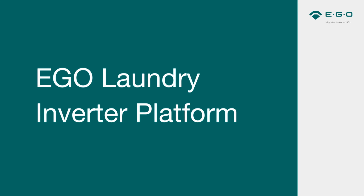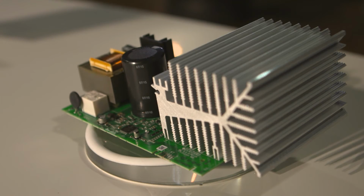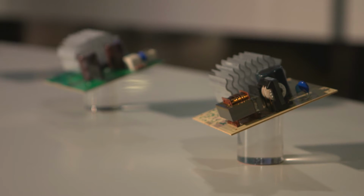E.G.O is also offering an inverter platform for washing machines and for dryers, and for heat pump dryers we can also offer a compressor inverter.